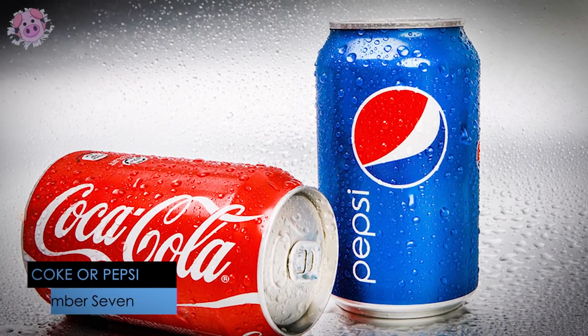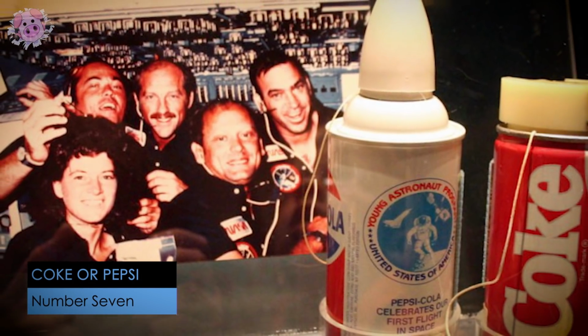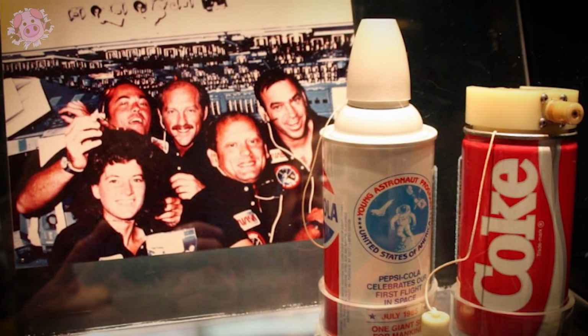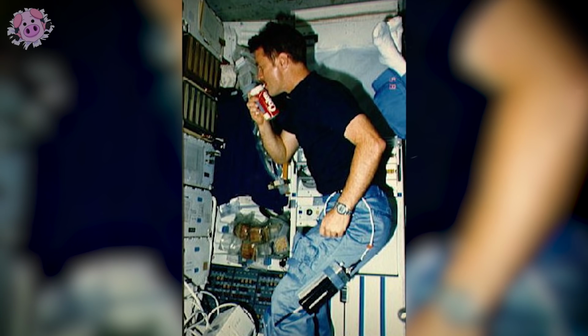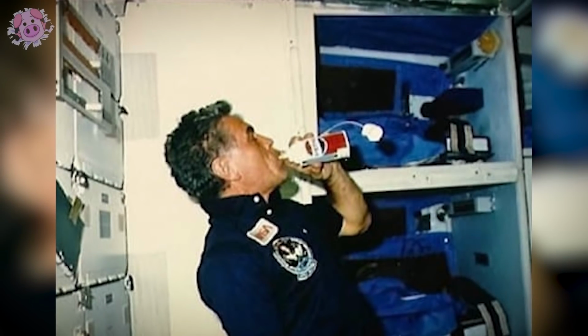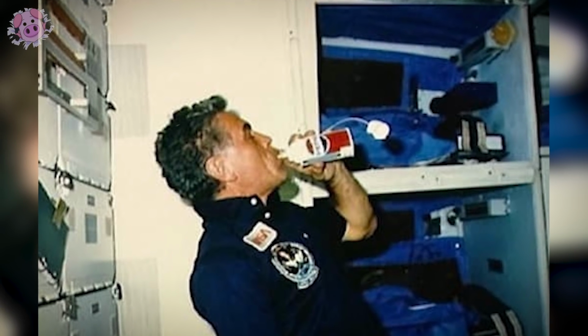Coke and Pepsi have always been cola rivals. That war eventually made its way into space, with each company developing a can and product that could be used in zero gravity. When the Challenger made its orbit in 1985, 4 cans of each product were sent for the crew to test while in space. The crew hated both brands.